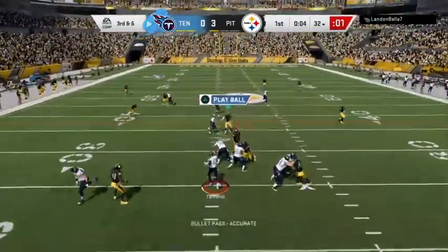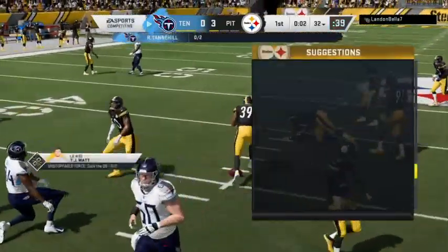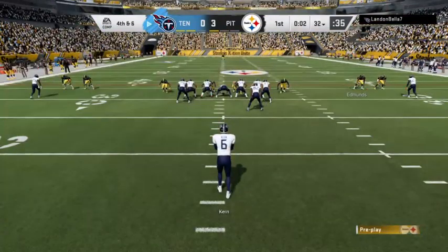It's Tannehill. Looks to throw, fires right side. And that's going to be incomplete. The coverage too good there. The contact popped the ball free, and it's 4th down.